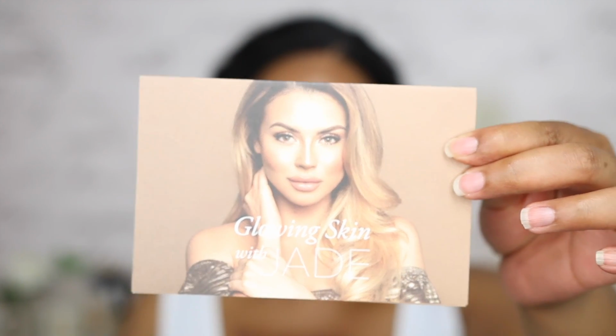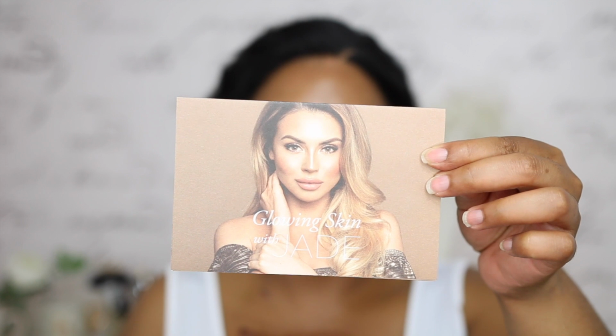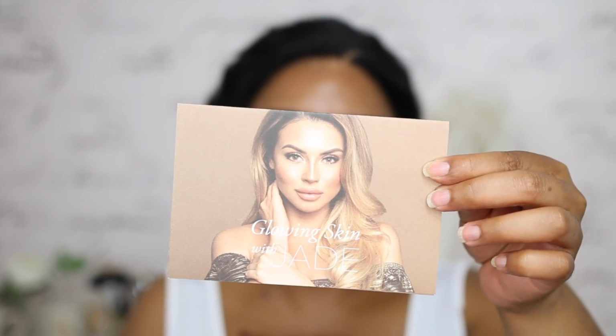Okay, let's be official. Glowing Skin with Jade. That's actually what it's called. And this is the card that comes in the package. And so it says this limited edition set includes 6 of Jade's must-have products for dewy, sun-kissed glow that lasts all day. Jadeywadey180 times Beautylish. So in here it talks about all the products that come with the kit, and so we'll just kind of go through and talk about them as well. It just kind of has quotes of what she thinks about the product, so I'll tell you what I know about the product, the ones that I am familiar with.